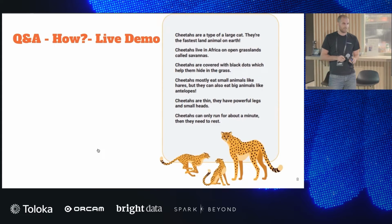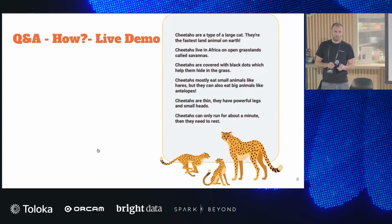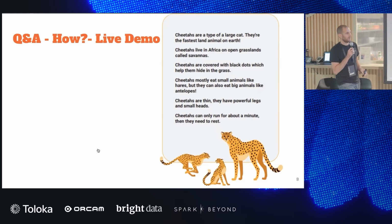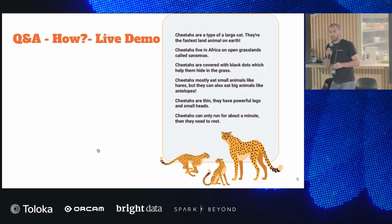Cheetahs are a type of large cat. They're the fastest land animal on Earth. Cheetahs live in Africa.